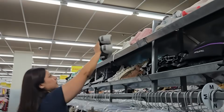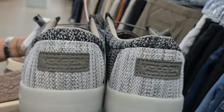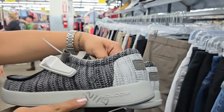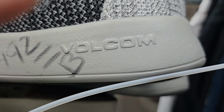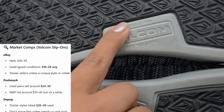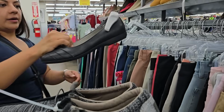I thought these were going to be Hey Dude shoes, but they were by a brand called Volcom. I thought that was something I've heard before, and at the bottom it said they were slip resistant and oil resistant. All of that made me think they were worth something, but it turns out they weren't. The average sale price was $18 to $28, and this store had these priced at like $18. I can't do anything with those numbers, so of course I left those.